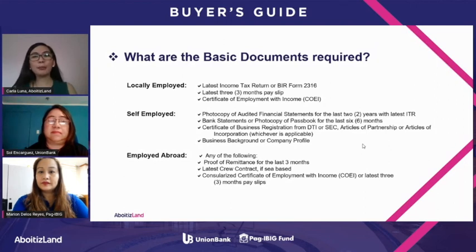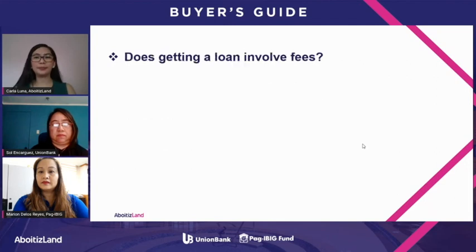For those who are employed abroad, for OFWs, any of the following: proof of remittance for the last 3 months, latest crew contract if sea-based, and then, of course, consularized certificate of employment with income, COE, or latest 3 months payslip from your company.